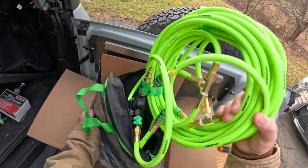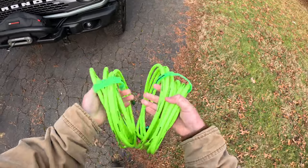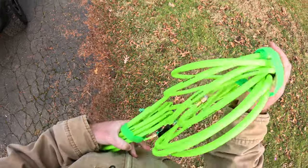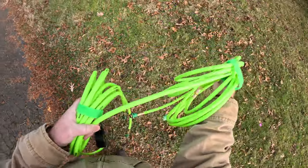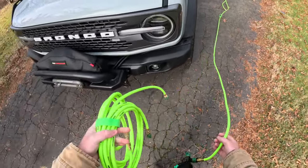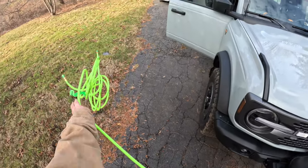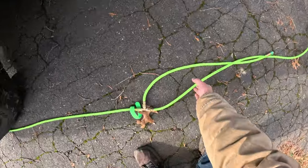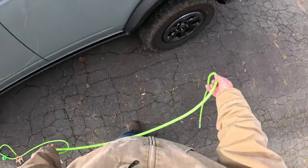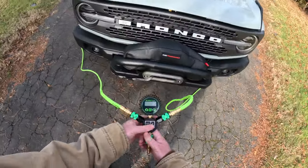And here we go. All right, let's lay these out. So this comes in two varieties. I got the one, let's see if I can do this. Whoa. Nice. Oh, there's a door in the way. So this one would go here. This one obviously goes back to the back one. And same thing on the other side.